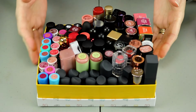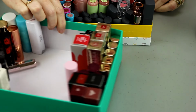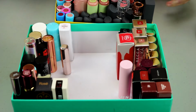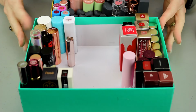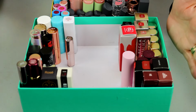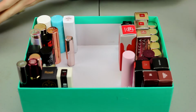But this is my primary box of bullet lipsticks. I also have this other box here that I have to the side, which I am going to show you. It's not full, but this is all lipsticks that I have gotten much more recently. They're all newer to me. So I will go through this box first because none of these are going to go away because I'm still trying them. Some of them are brand new to me, but I'm going to go through this first, and then I'll go through my other box here. So I'm going to move this to the side.